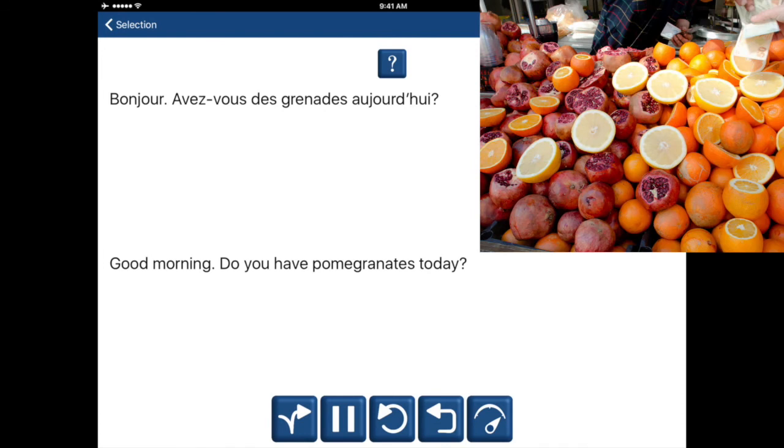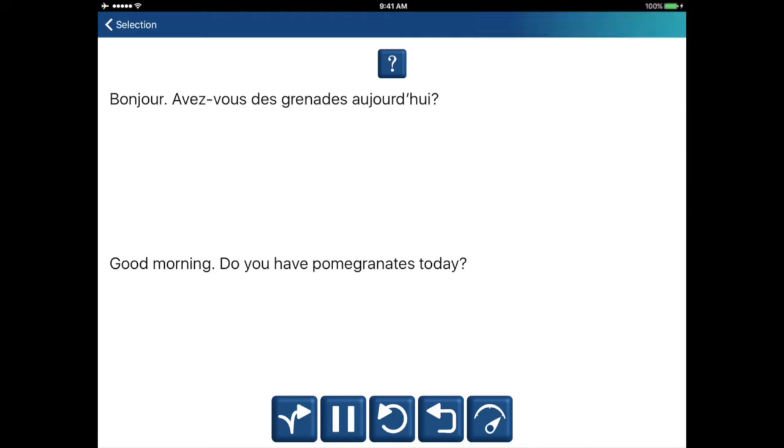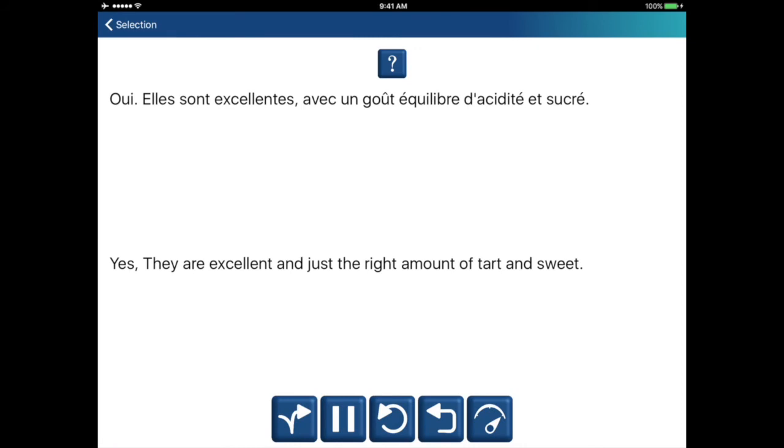Good morning. Do you have pomegranates today? Yes, they are excellent, and just the right amount of tart and sweet.